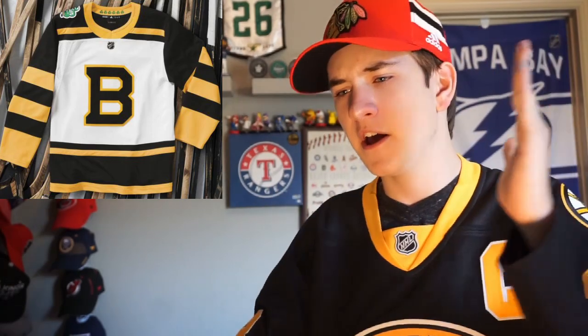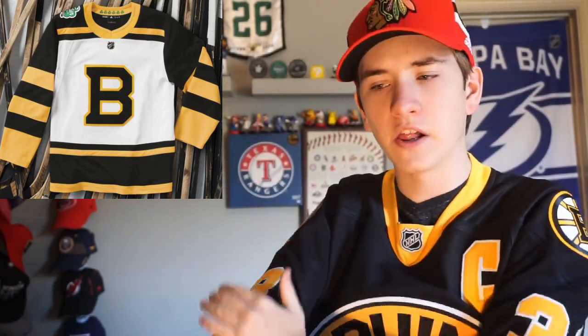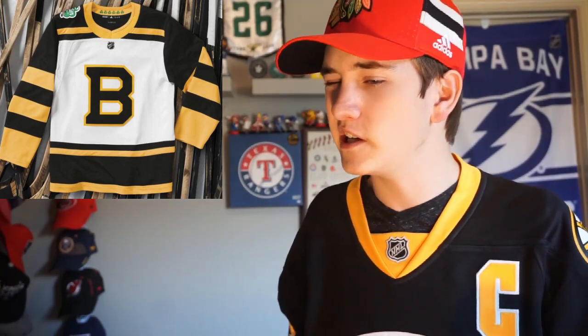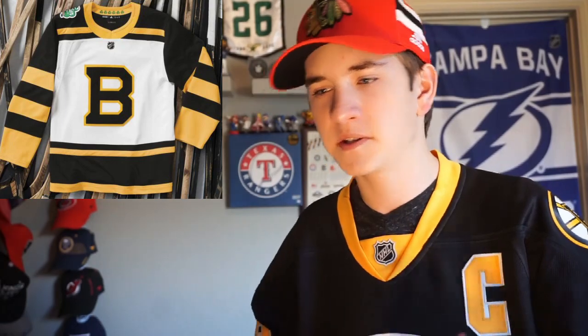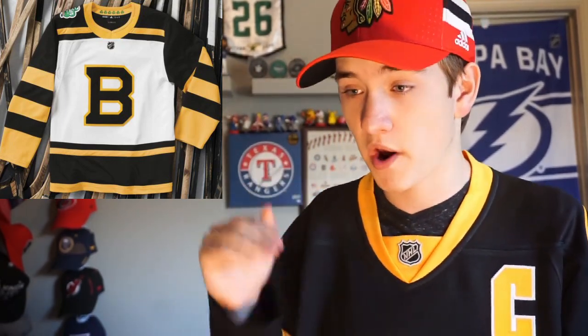Now for the rest of the jersey, we'll start with the sleeves. It looks black in this picture, but I'm pretty sure it is a more brown color. You have the brown coming down, but you have 3 yellow stripes going down it, 2 stripes there, and the stripe to end the arm. I think that looks pretty good. Now, when this was first leaked, I was kind of iffy about the 2 stripes there. I thought it kind of looked out of place, but right now I feel like that looks pretty solid, especially looking at the jersey right here.